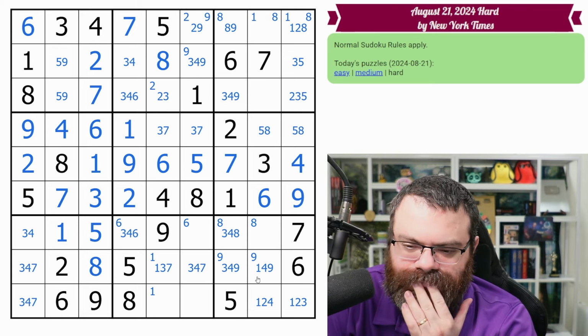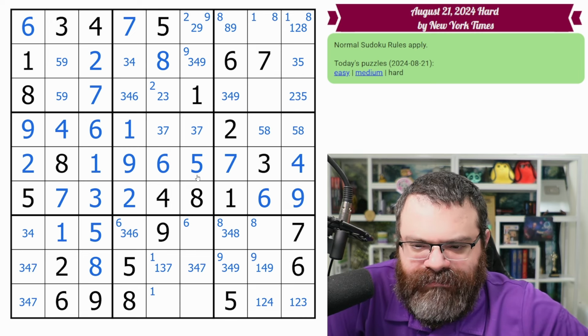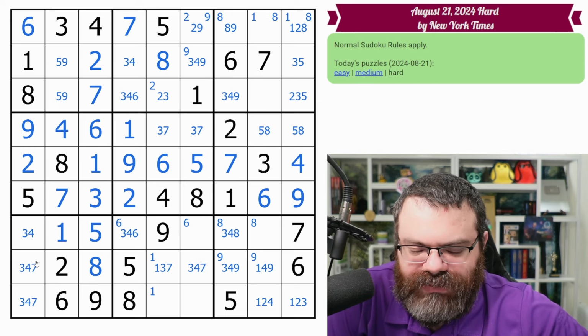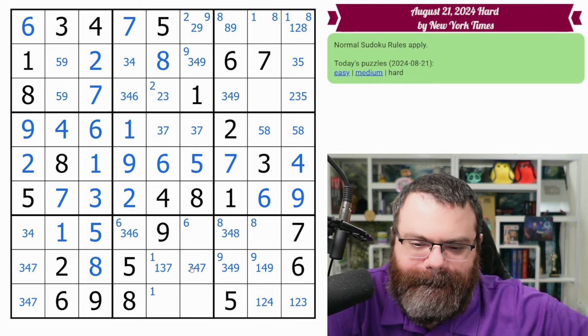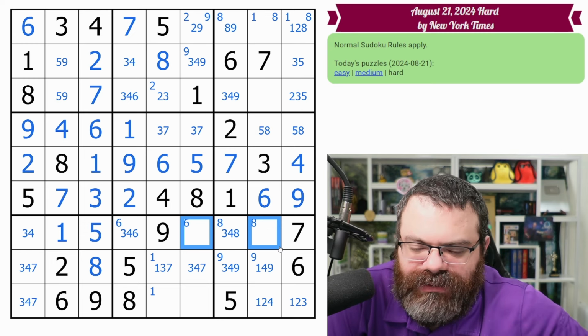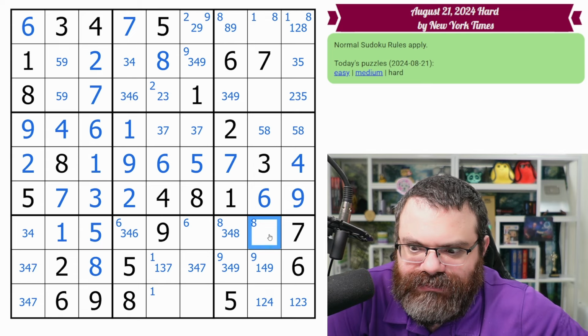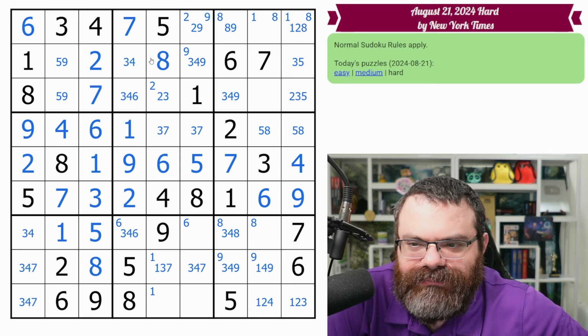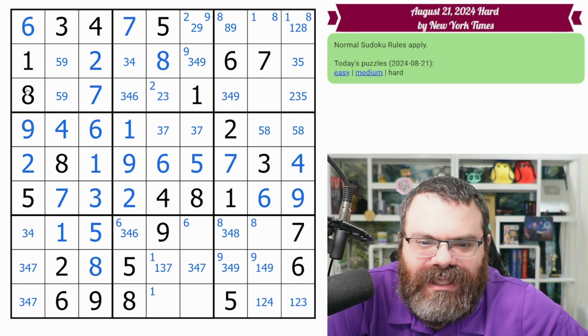Yikes. There's not much going on there. This row, we need 2, 3, 4, 6, 8. This just sees 8, this just sees 6. Not helpful. What could I be missing? Been stuck for like 5 minutes now.